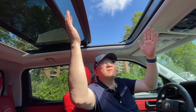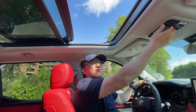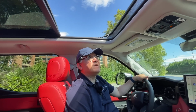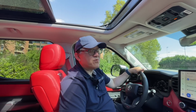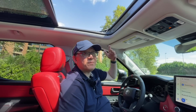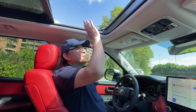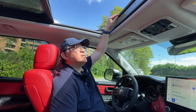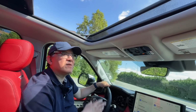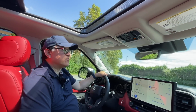And this part here is actually pretty big. It's really wide. You can push one more time and open all the way. And you know what? You almost get a bit of a convertible feel. So it's not quite the Ford Bronco or Jeep Wrangler openness, but this is pretty good on a pickup truck. I think it's really well designed, and Toyota did a great job of making this as big as possible. It's got the wind buffeting thing over here, so that even on the highway, I found it's very quiet with the moonroof all the way open. So I'm actually quite pleased with that.